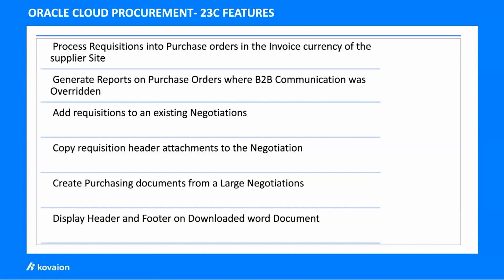The other one is generating reports on purchase orders where B2B communication was overridden. This is a kind of OTBI report. In OTBI, we have multiple subject areas, and one of the subject areas is override B2B communication. Whenever someone changes the communication method at the supplier site level, those details will trigger this OTBI report.